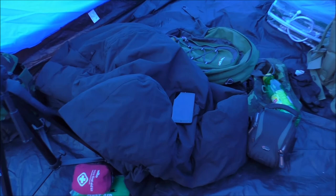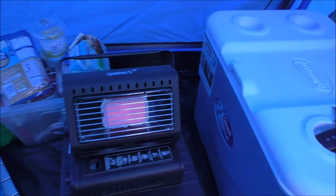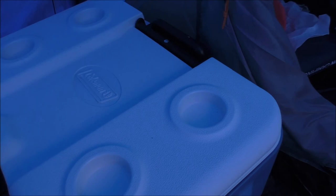Your living area. Got the full cook station. Plenty of food, plenty of water. Little gas fire, and I've got the door open so I don't kill myself too quickly. Cup bottles are red. Got the Coleman Extreme, which I can't even open. That's got all my cold food in there.